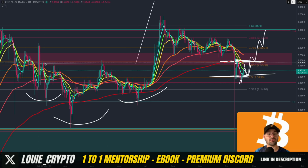With that being the neckline of this bullish pattern, we'd then say the target is valid once more. That would be $4 plus. So hopefully this week we've set out a plan. XRP needs to recover $2.60, and with that we would see the $4 target eventually validated once again.